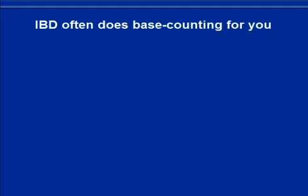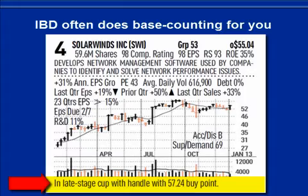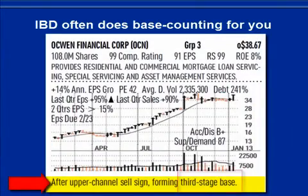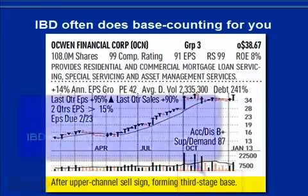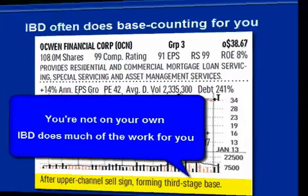Before we get into the details, keep in mind that IBD often does the counting for you. As you're going through the IBD 50, your weekly review, and other features as part of your weekend or daily routine, you'll often find mention of the base count. For example, this analysis for SolarWinds said it was in a late stage base, and this one for Ocwen Financial said it was forming a third stage base. The point is, don't think you have to do all this on your own, especially when you're starting out. IBD does a lot of the work for you.